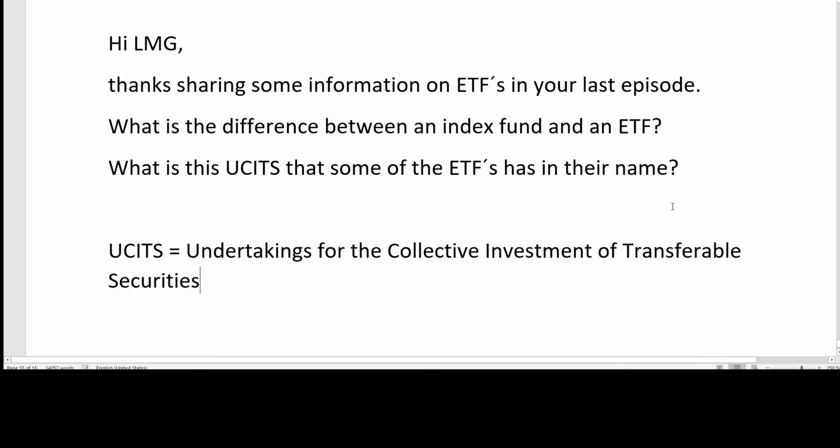And your second question, what is the UCITS that some of the ETFs have in their name? So UCITS is short for Undertakings for the Collective Investment of Transferable Securities. This means that there is a European set of standard rules that the ETF has to follow in order to put this into their name. So that is why they typically put it into their name, because then you should in theory have more trust in the ETF, because they have to follow all this stricter regulation.